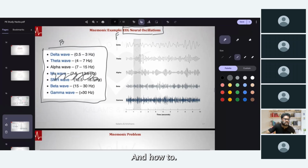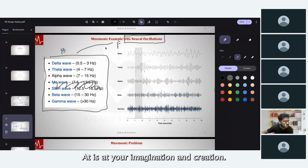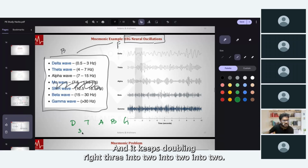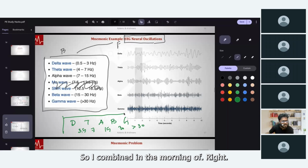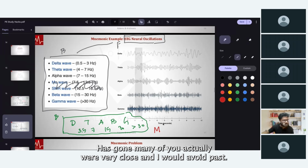Notice, no one constrains you in doing this. This front and back combination is at your disposal, at your imagination and creation. For example, my version of the back would be this. I think we spoke about this in class, right? Roughly 3.5 and it keeps doubling, right? 3.5 times 2 times 2 times 2. So greater than 30 is gamma. Then up to 3.5, it's delta. Then 3.5 to 7 is theta, then alpha. Notice, this is my back. So I combined a mnemonic and a flashcard, right? A mnemonic flashcard.